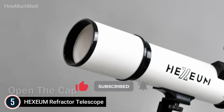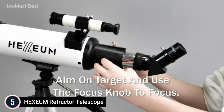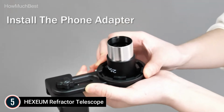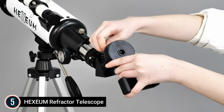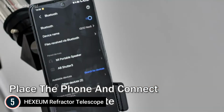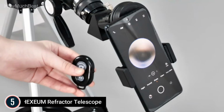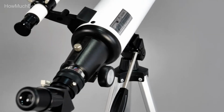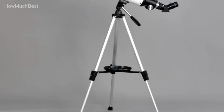It is portable and convenient. It comes with a phone adapter as well as an adjustable aluminum tripod. A wireless remote control and a carrying bag make it easy for you to travel and take stunning photos. Simple to set up, it is designed to help you save time, even for beginners, needing no tools for setting up the telescope. Easy and quick to focus.